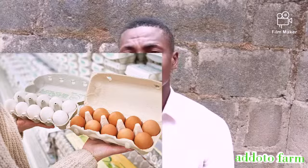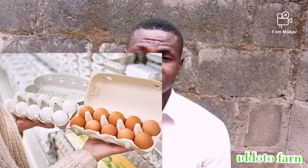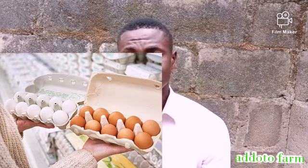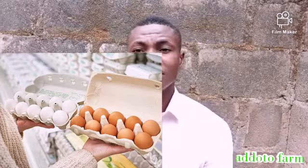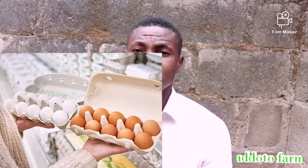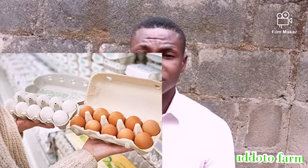For you to get a result, for you to get a chick after taking your eggs to the hatchery, your eggs need to be fertilized. You need fertilized eggs to take to the hatchery to be able to get a better result. So don't get the eggs from the grocery store to take to the hatchery to hatch. Those eggs are not fertilized. And if you are keeping your own chicken on the farm for egg production and you decide to take the eggs to the hatchery, it won't work.